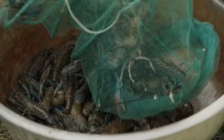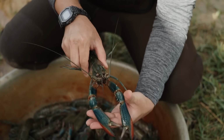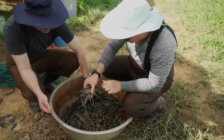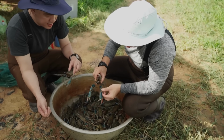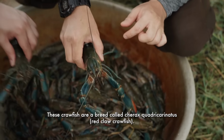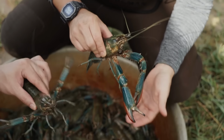There we go. Okay, great job. Look at the size of this fellow. Oh, he's like a lobster. Ow, ow, ow. He's got this mottled blue color at the back. Look at his claws. These crawfishes are actually a breed called the Cherax quadricarinatus. They originate from Australia. Why this particular species?